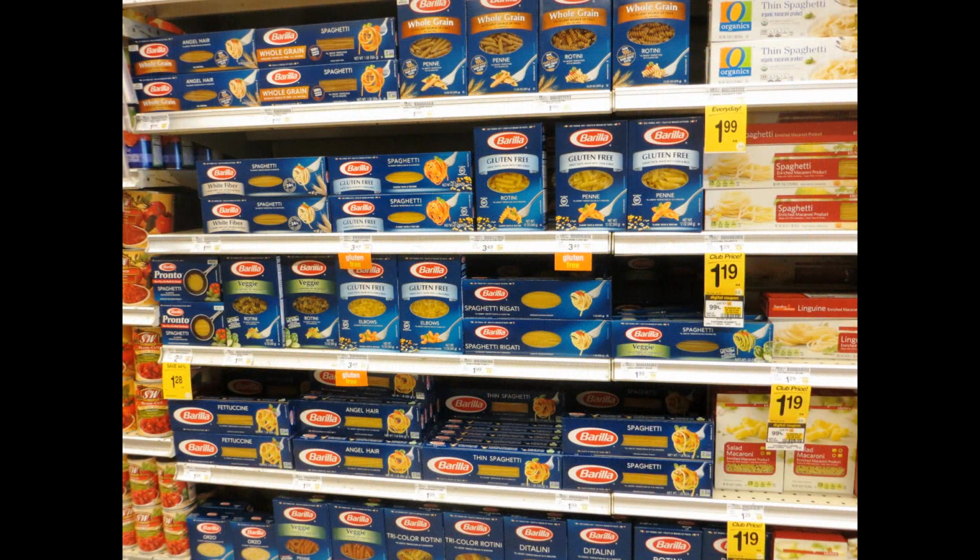Next, look for long-lasting foods. Honey lasts forever on a shelf. Stock up on pasta. Pasta stores for years and years. Store it in an airtight container. You could also use a 5-gallon bucket.